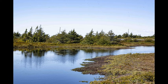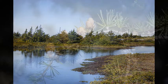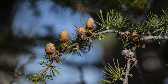We stopped at a boardwalk located in a bog on the island. This bog is ombrotrophic, meaning it is fed solely by water from precipitation and has no surface runoff or groundwater. The tamarack is native to Canada and is one of the few conifers that lose their leaves or needles in the fall. This young cone is referred to as the fruit of the tree and stays on the branches for two growing seasons.